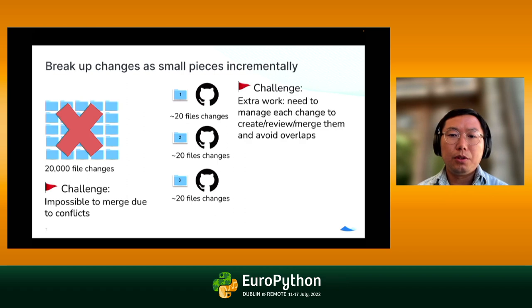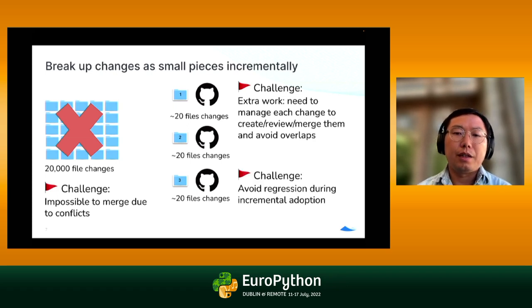This approach may work, but it comes with other challenges. It will introduce actual work. You will need to spend some effort on creating and managing those small changes. You also need to make sure those changes don't overlap with each other. And another challenge is, since it's an incremental process, we need an effective way to make sure developers don't introduce regressions during this process. If some developer reformats the code into a different format, then it's causing a regression.